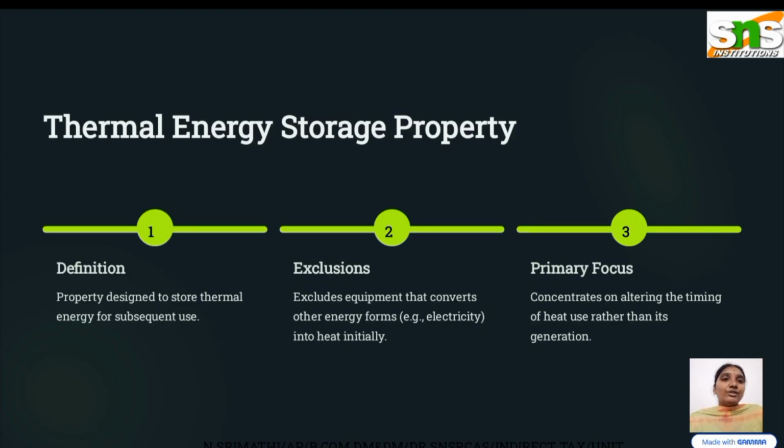next, thermal energy storage property is among the most exempted in this input tax credit. The definition is a property designed to store thermal energy for subsequent use, which is a main energy storage property. Exclusions include equipment that covers other energy forms, for example converting electricity into heat entirely. The primary focus of this property is altering the timing of heat use rather than its generation.